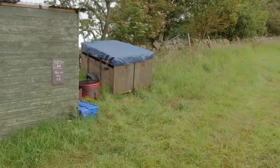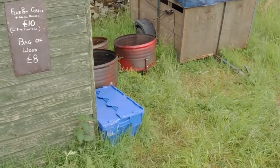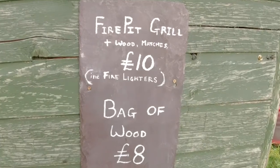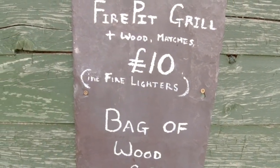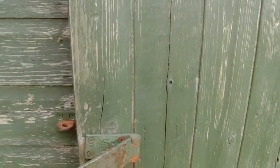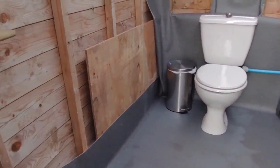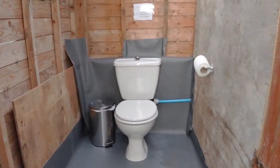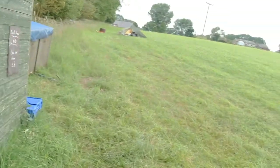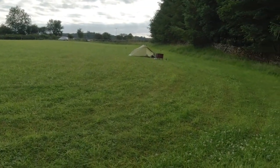So over here you can order some wood. There's bottles of water there for you. There's no running water. There's only us and 2 other people here, so right now it's really cool. Between the 4 of us on this site at the minute, we've kept the toilet really clean. And that's it. It's as basic as you can get, but just perfect for us last night.